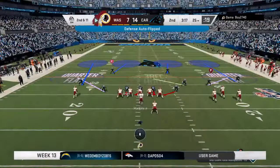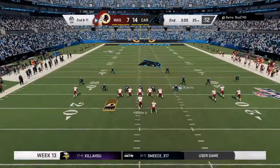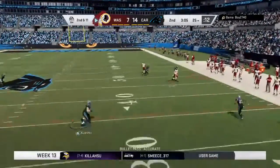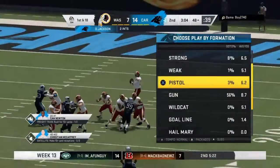A loss of a yard there to start out. That leads to a 2nd and 11. Second down, Haskins. He rifles one that's intercepted. Dante Jackson picks it.